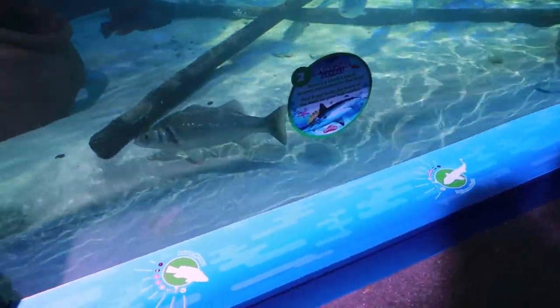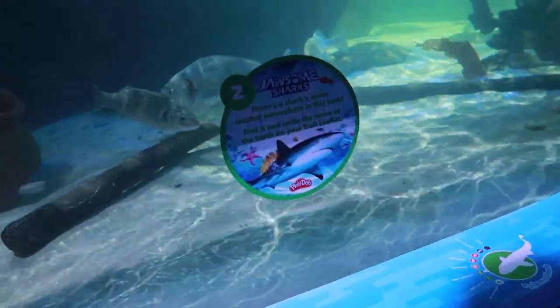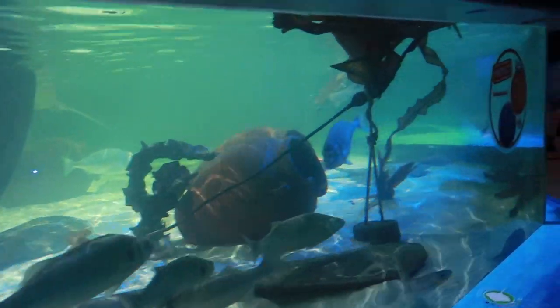There's another one in this tank. We've got to try and find it then. Let's go at the top so I can see better. Let's go. I think I found it. Come over here.